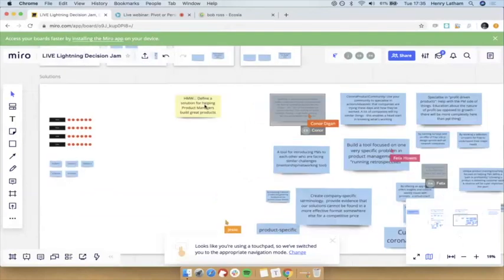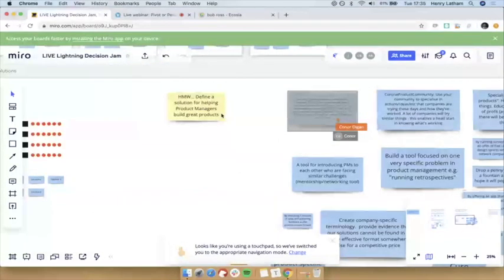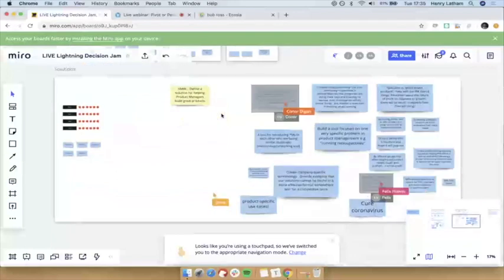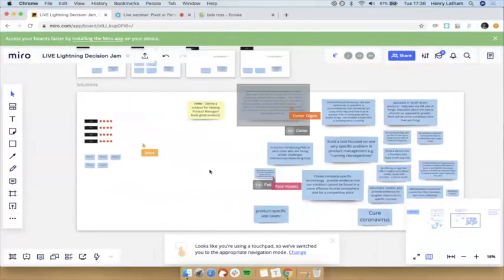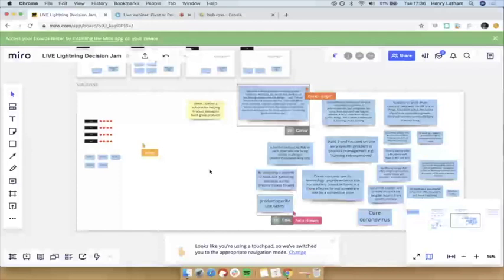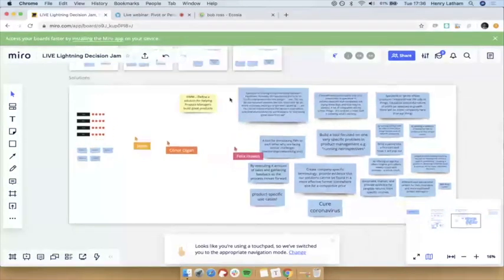So how might we up here? Remembering that our challenge is, how might we define a solution for helping product managers build great products? We've come up with lots of solution ideas. What we're now going to do is vote, and I'm going to give you guys four votes because we don't have too many cards. You're going to vote on the solution you think, based on expertise, background, pure opinion, is the most effective at solving our challenge. So you have four votes. Timer for 5 minutes is starting again now.